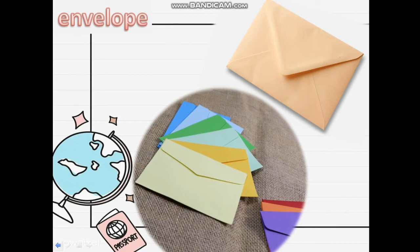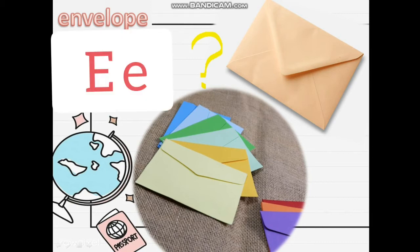Now, the next thing is, okay, do you see this, guys? What is this? You may ask your mommy, does your mommy have this? This is called envelope. E is for envelope. Wow, there are many kinds of envelope and it also has different colors. The shape of the envelope might be a rectangle. Now you may ask your mommy, do you have an envelope at home? May I see it? If you find the envelope at home, you may take a picture and show me.